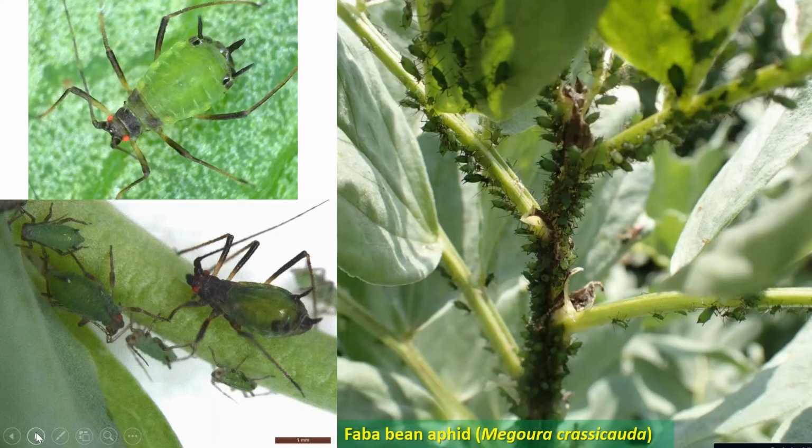One more thing I would like to point out: this is a picture of Megoura crassicauda, faba bean aphid, which was found in parts of New South Wales, in Sydney, Tamworth and Breeza, in faba bean crop in 2017. It is a large aphid with a bright green body and dark head and legs. It has very intensive red eyes, as you can see from these pictures, which are very recognizable and make this aphid easy to identify.